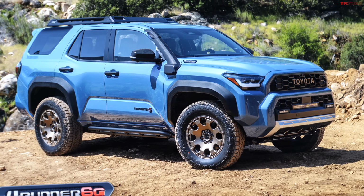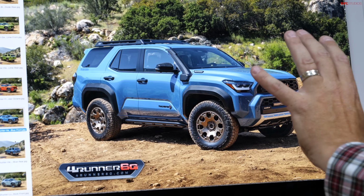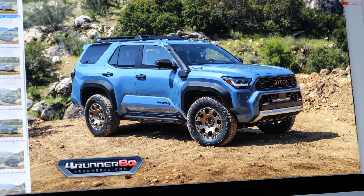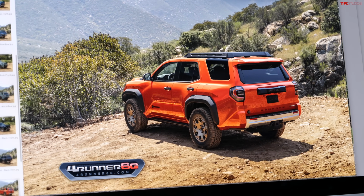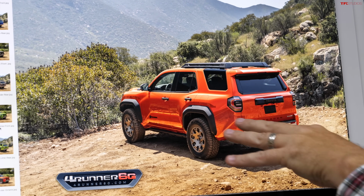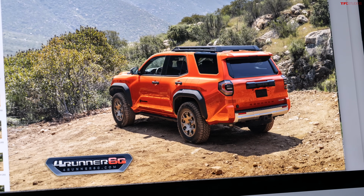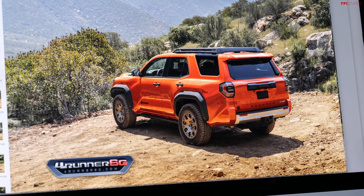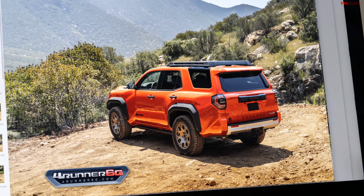My dream 4Runner would have been, I think, the Trailhunter. Let's see, in which color? Ooh, maybe in this color. A Trailhunter in this color, but non-hybrid. And I don't know if Toyota will ever offer a version like this, because for now, Trailhunters are all going to be hybrids. But maybe in the future, they'll offer a little bit more choice.